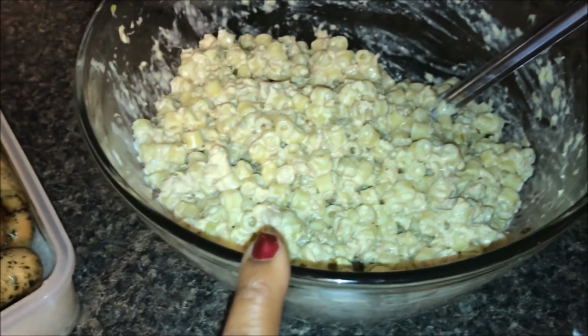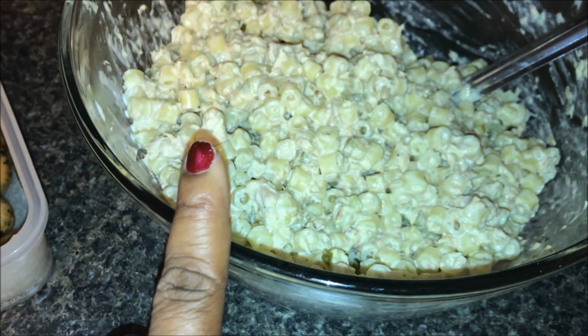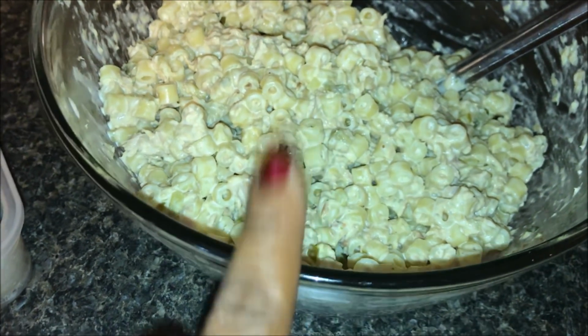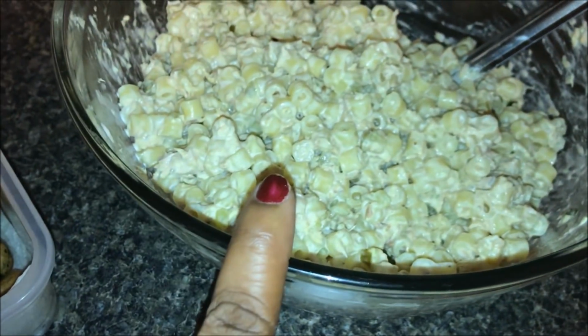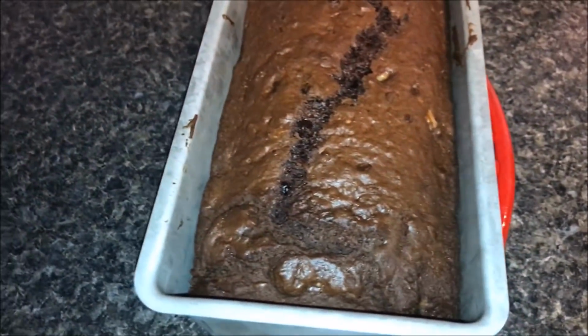And then I put together a macaroni salad. I just used ditalini pasta instead of elbows. I used tuna, relish, and mayonnaise. Probably too much mayonnaise, but there's 12 servings in here. And then I finished up with just a single batch.